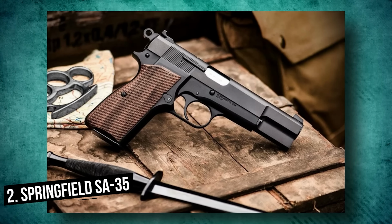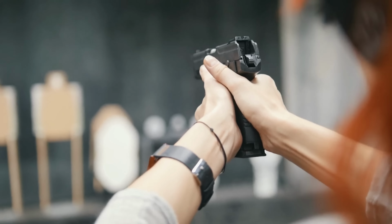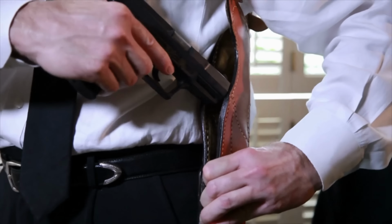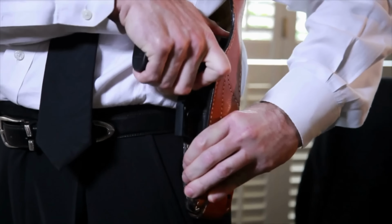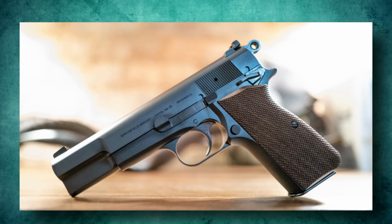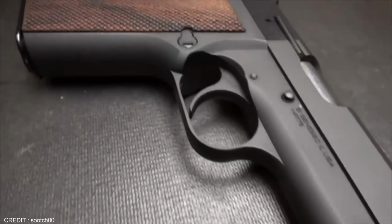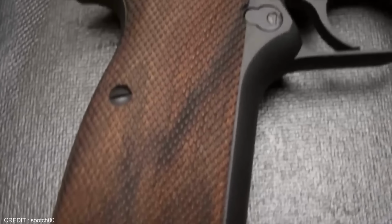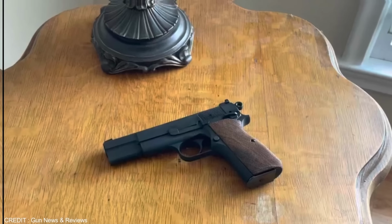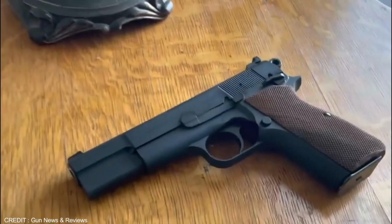Number 2. Springfield SA-35. You might wonder why a business would introduce a brand new version of a weapon that had previously been phased out and wasn't selling all that well. The Browning High Power was becoming uncompetitive due to its price, which was increasing. Springfield sought to include in the SA-35 all of the P35's desirable characteristics, while also making some innovative modifications. They created a simple yet fashionable handgun with superb ergonomics and a parkerized finish.